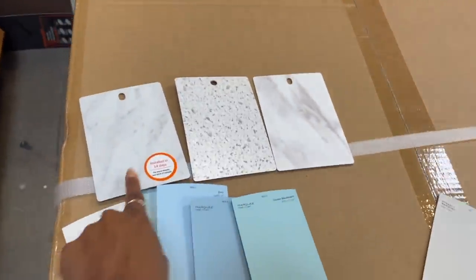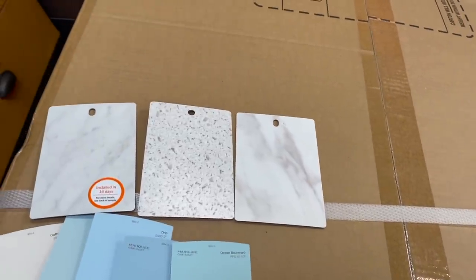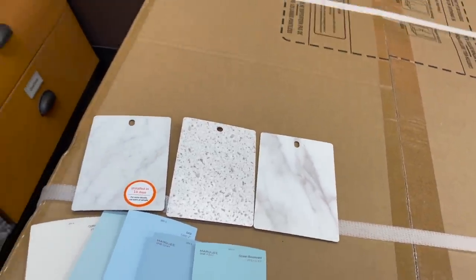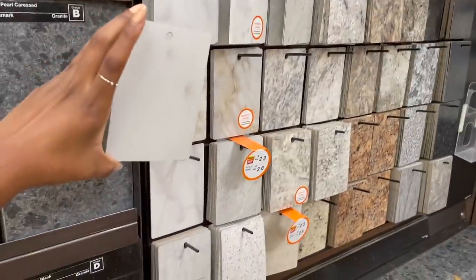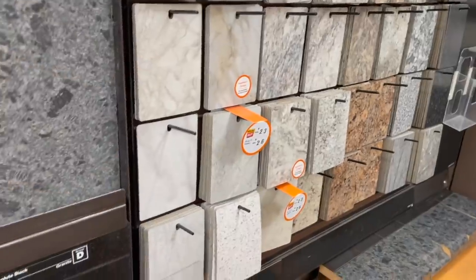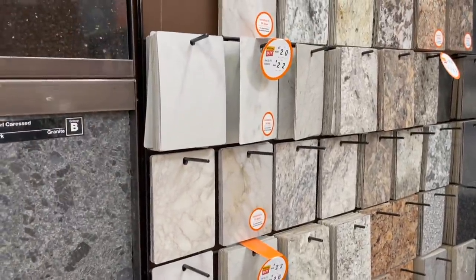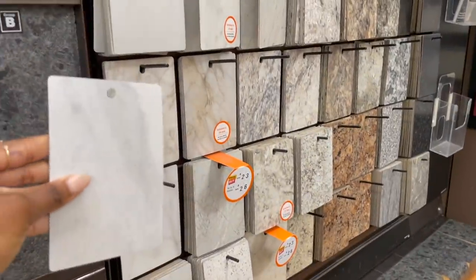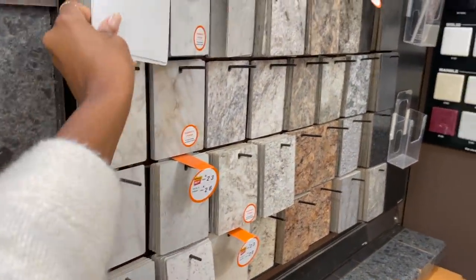Okay guys, so these are literally the only three that I like, because if they simply just had like a white countertop, I would be kind of okay with that too. This looks like it might just be a... oh, no it's not. They're all different. Yeah, but this one is probably, nah, not really feeling that one.